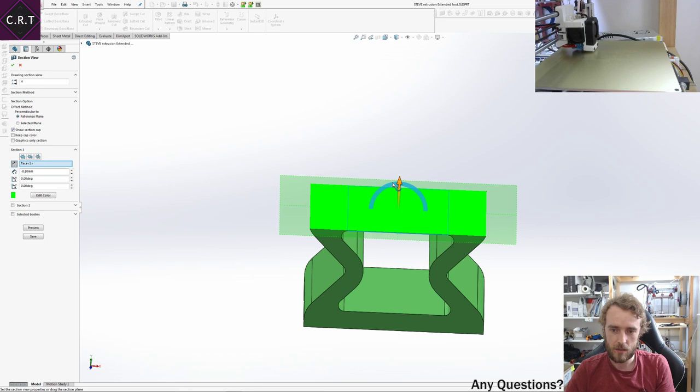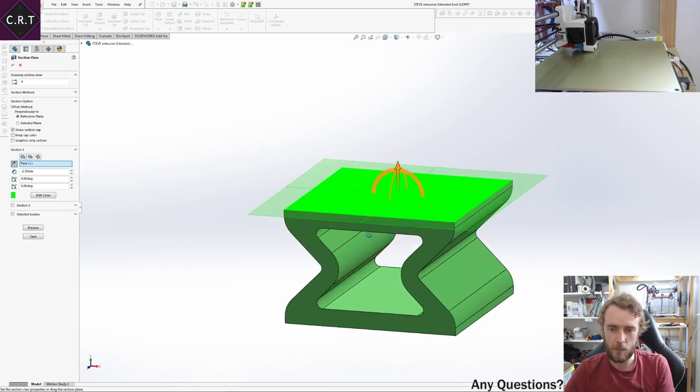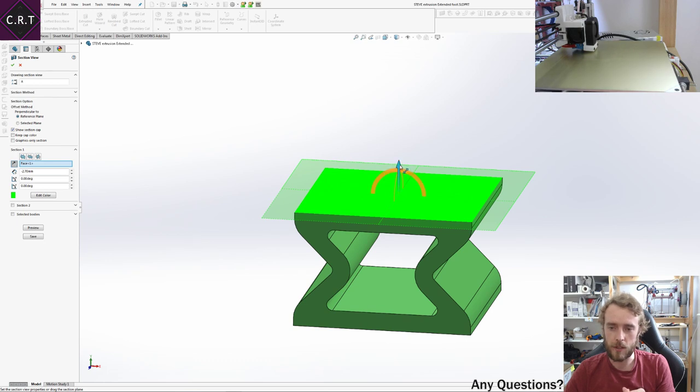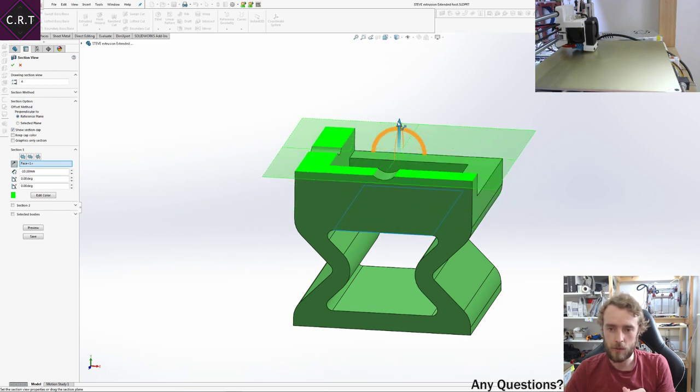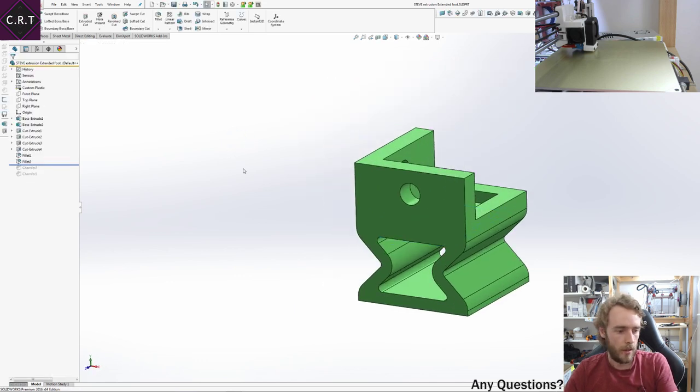It's a bridge. I mean, bridges are fine. Bridges can do, it's just not that big. It's what, 20mm? It's fairly big. It shouldn't be too much of a problem. Everything there is just trivial. Yeah, that looks all right.